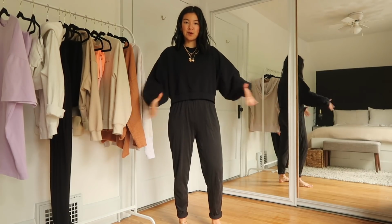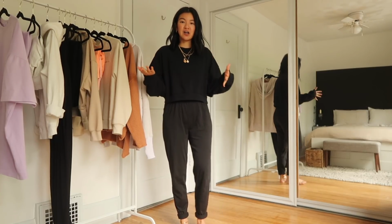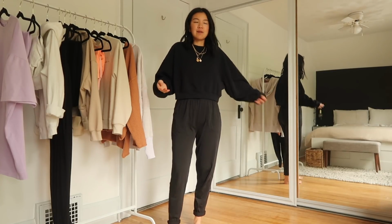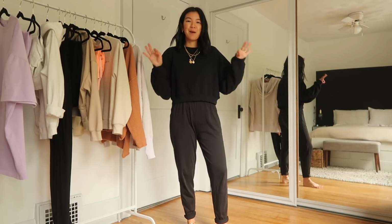And this is an Oakenford really cropped sweater. I'm wearing a size large because when I saw it online, I thought it basically looks like it ends right under the boob. I would never wear something that cropped, so I got it in the large, and I think it actually fits perfectly.